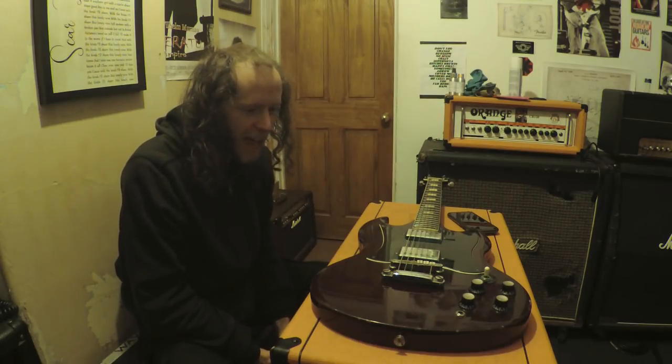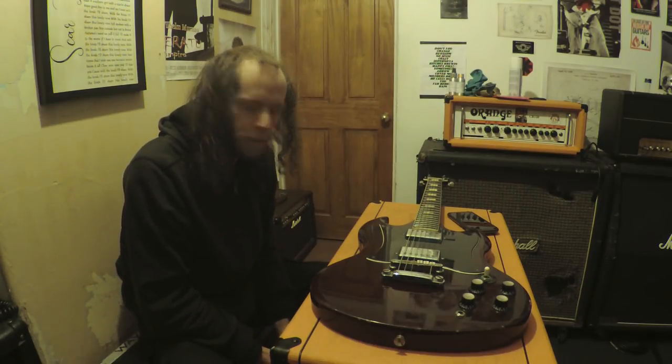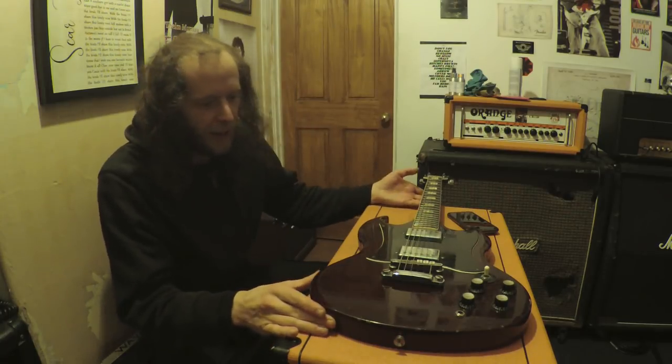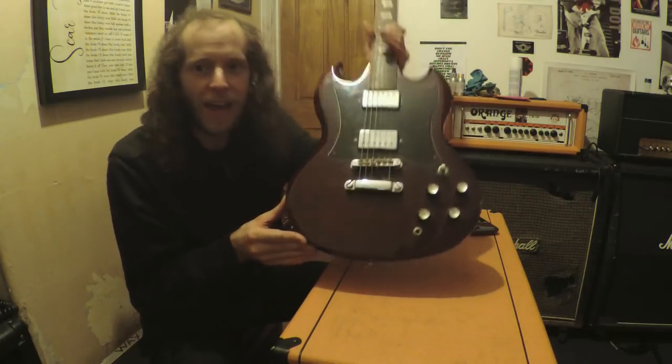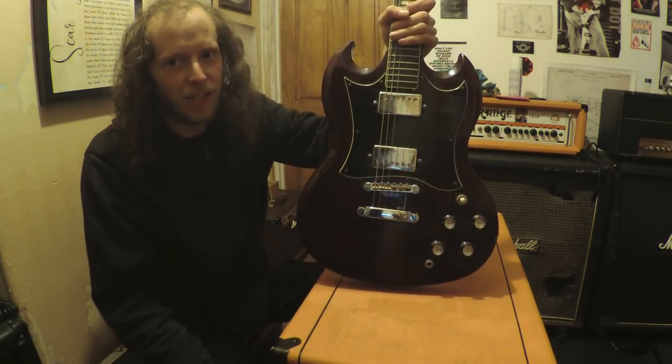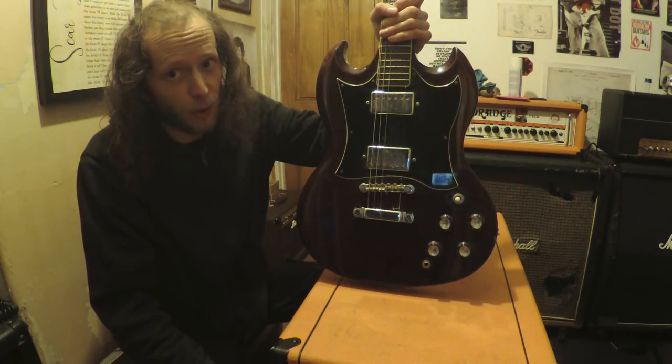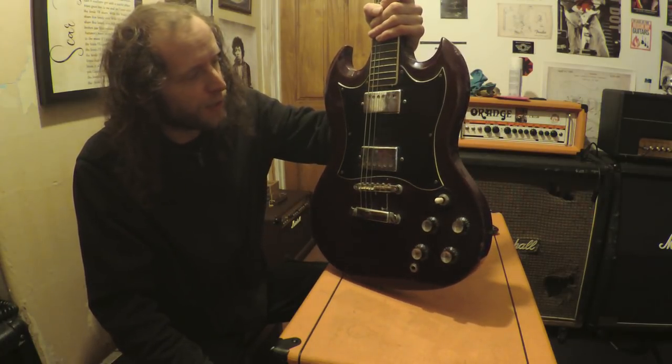New guitar, everybody. As you can see, it's an SG, but it's not a Gibson. Can I introduce you to the Rose Morris SG? This is a lawsuit model, and you can see why. It's rather close to a Gibson.